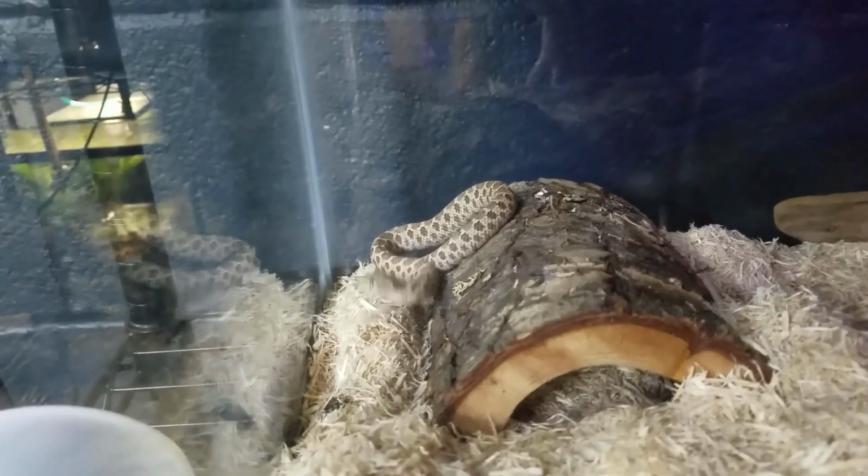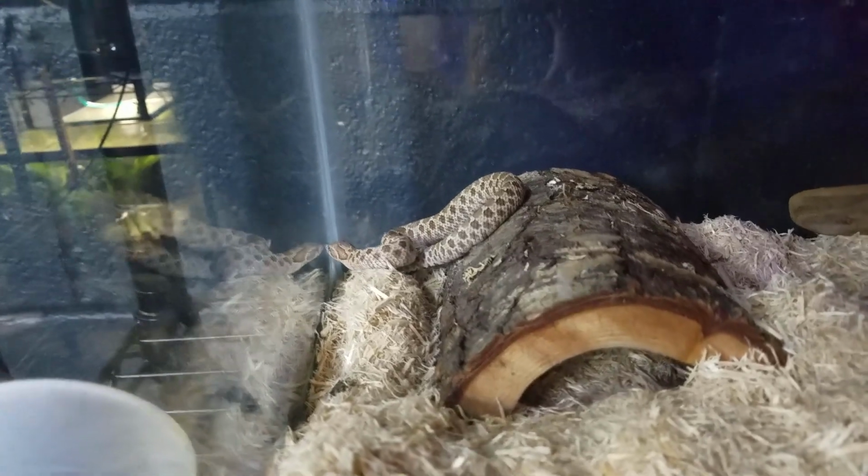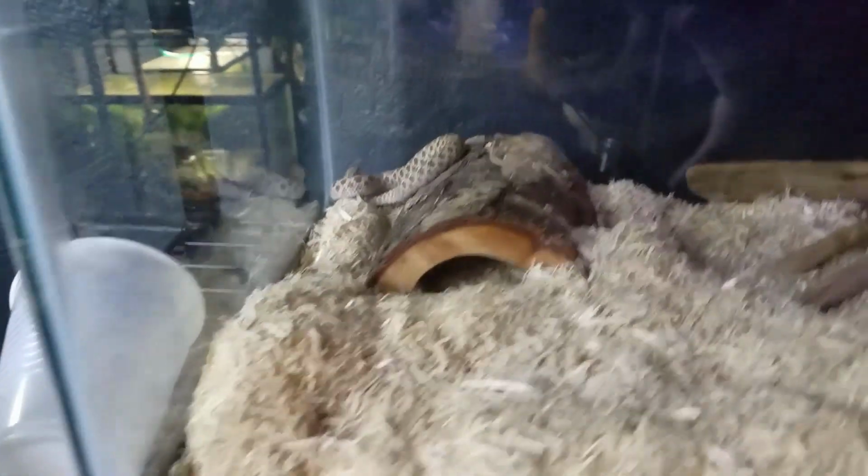Down here we have a really fat, freshly fed snake. Her name is Medusa. She is a hognose snake. And she is just plump. Look at that stomach. So many pinkies.